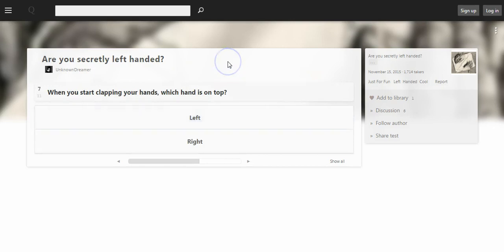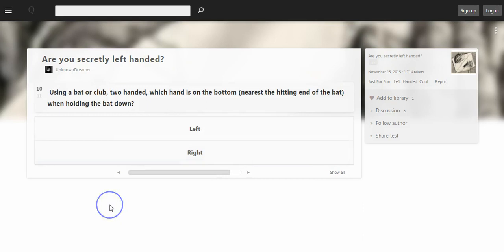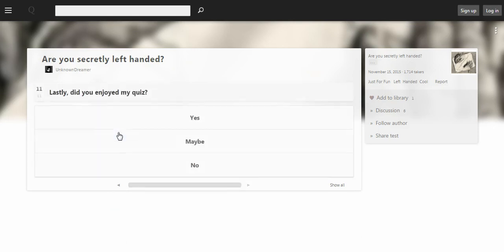When you start clapping your hands, which hand is on top? Okay, my left hand is on top. Which hand do you throw a ball with? I use my right. Brushing hair? I could use either. I mean, I use my right. Using a bat or a club two-handed, which hand is on the bottom? Well, I looked at my hands closely and I hold left.